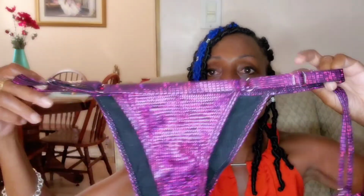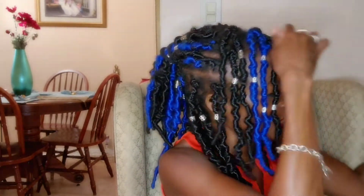Oh, I'm feeling this. I'm liking this. You know what? This could be my summer staple bathing suit. I'm loving this. It's adjustable. I've never had a bathing suit that's adjustable on the waist as well as the top, so it feels really good. I'm definitely going to rock that. I'm probably not going to show you everything, but for sure, these are some of the items.